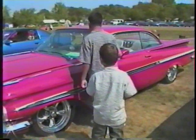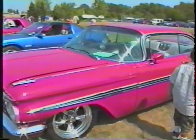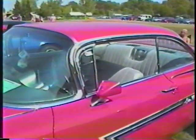Put a different motor, different transmission, kind of slowly working on it. Looks real nice. These '59s and '60s are becoming more and more popular every year, aren't they? Yes, they are. A lot of them got wrecked years ago because they raced them. Yeah, they're a wide car. And I believe they're a nice highway car for travel. Very nice. Yeah, it's heavy.